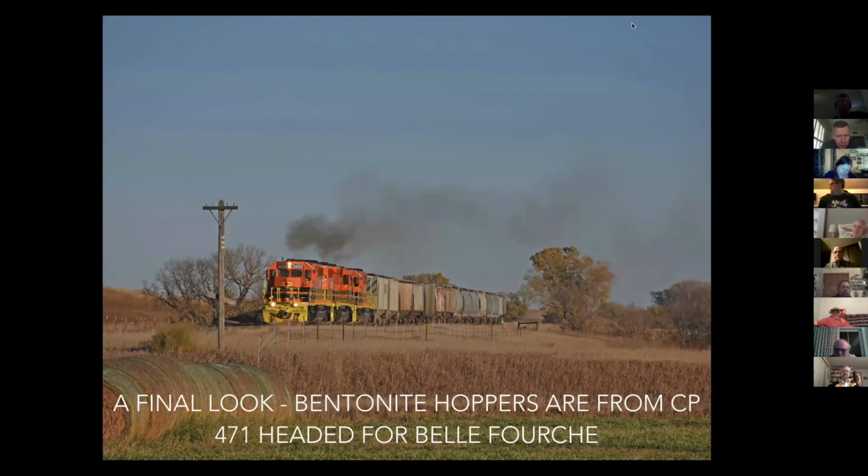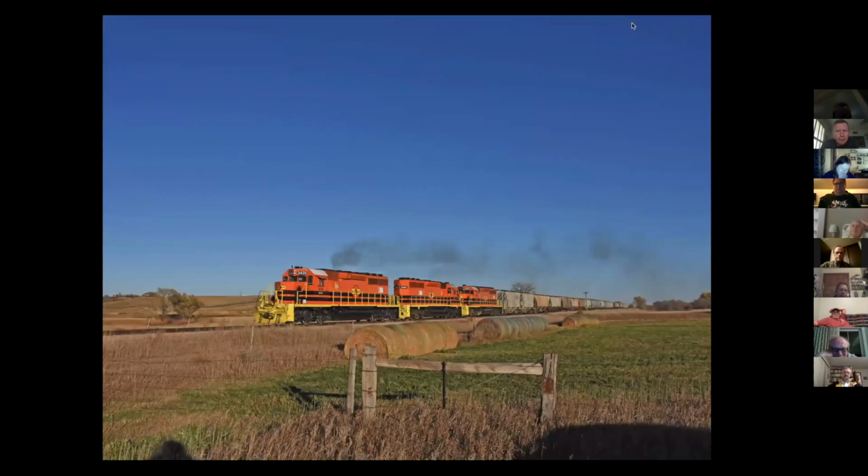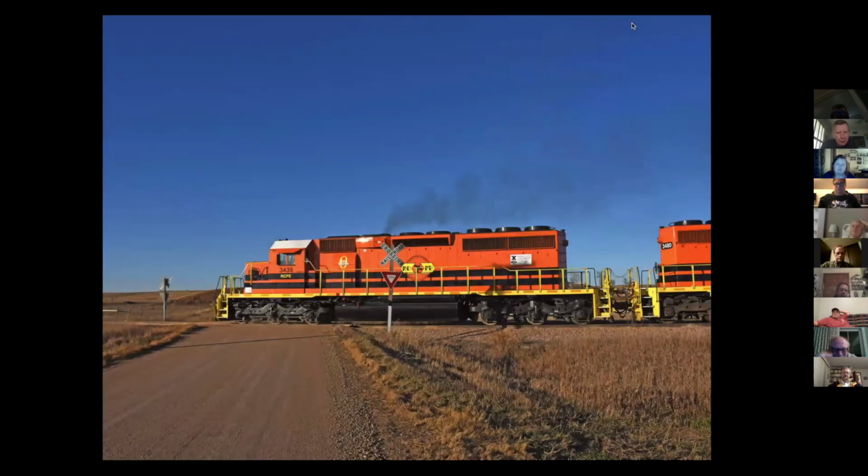But we decided, we'd heard another train that was coming in. And this was for the remnants of 471 that we photographed there in Rapid City. They stopped to drop some cars at an elevator at Box Elder, South Dakota, and made a run for sunset here. So when they hit the crossing, they were doing almost 50 miles an hour. So it was a pretty impressive show for three old SD-40s smoking it up on the South Dakota plains.